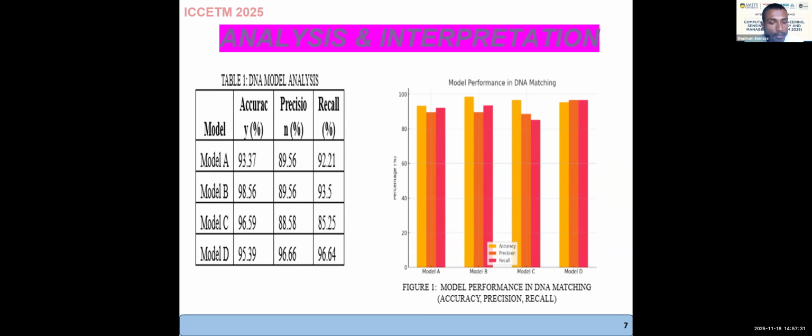Accuracy, reliability, and reduction. What are these models of? Samples of the DNA accuracy. What data set did they use? Just a model of DNA, meaning different DNA: model A DNA, model B DNA, model C DNA, model D DNA. So they must be the samples, right? Yes, right. So what model or what algorithm have you applied on it to check the accuracy, precision, or recall for this particular sample, for this particular data set?